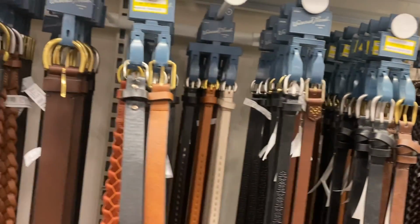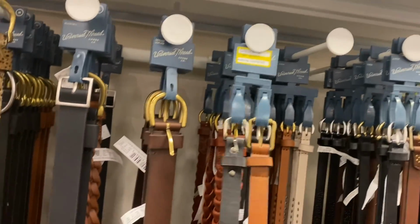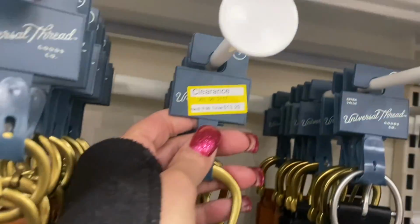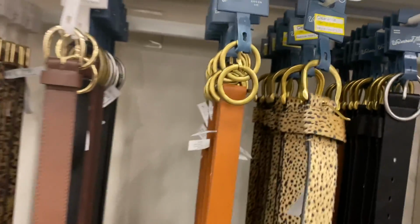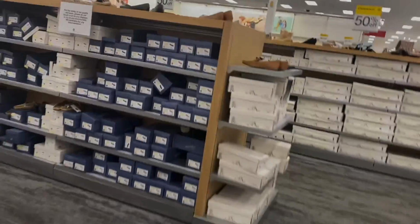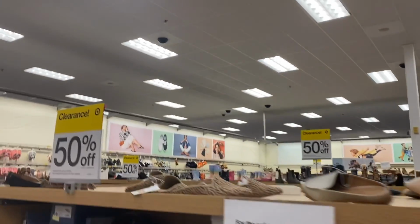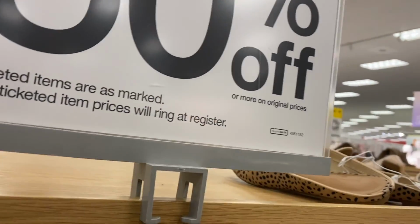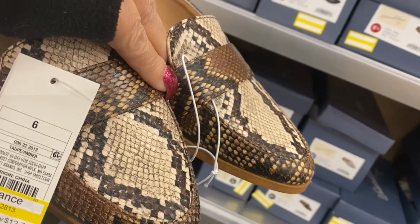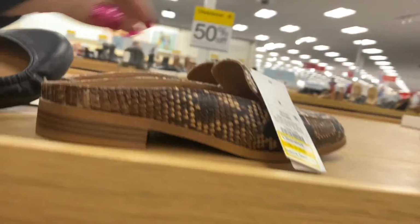This one here is a $9.80. This one's pretty. Okay, and it is on clearance for $13.29. So those are nice. They have the hats along the top up here. Okay, so we got some shoes here for 50% off clearance. Let's take a quick look. All right, so these are $12.74. Okay, and that's what those look like.